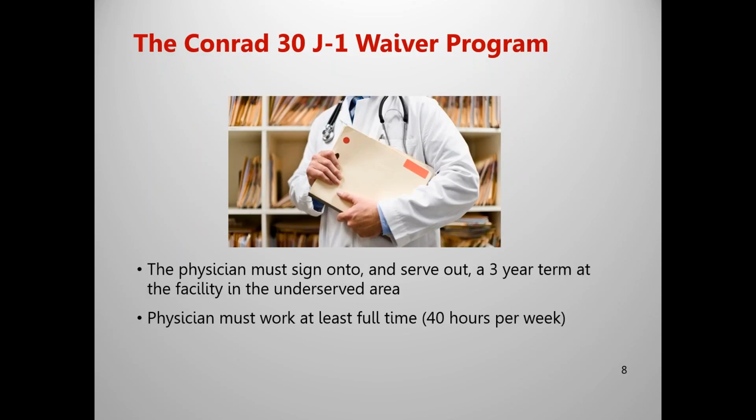Now, to actually have the waiver vest and complete, there is what I call a term of service. After you have processed the J1 Visa Waiver through the different departments that I mentioned, and the physician is able to change their status from J1 visa over to H1B visa, that's when the term of service has to start. The foreign physician has to serve at your facility for at least a 3-year period, and that service has to be done subject to a contract at the front end that has a bunch of different provisions in it that are required by the Conrad program.